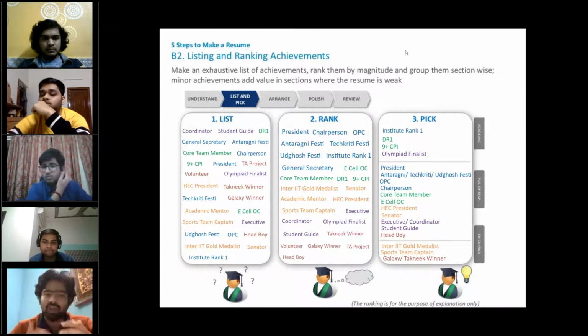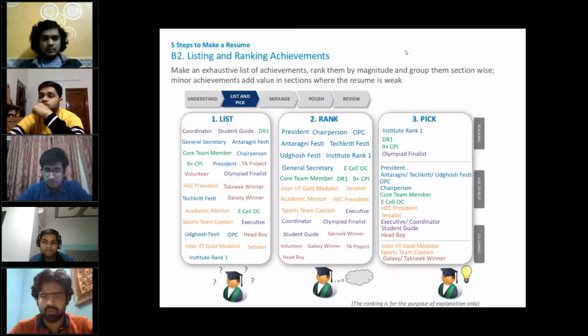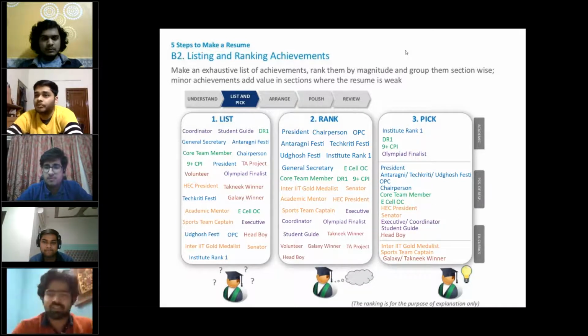So once you've ranked them, now you know how you've fared in different segments that are going to appear on your resume, right? So this will serve a dual purpose. Firstly, you get to know what your strengths and weaknesses are and what are the chinks that you need to fill in your resume, so you can plan future activities also. But for the purpose of making the resume, you get a sense of what the segments are going to be. So this compilation in this ranking order would be your master resume.